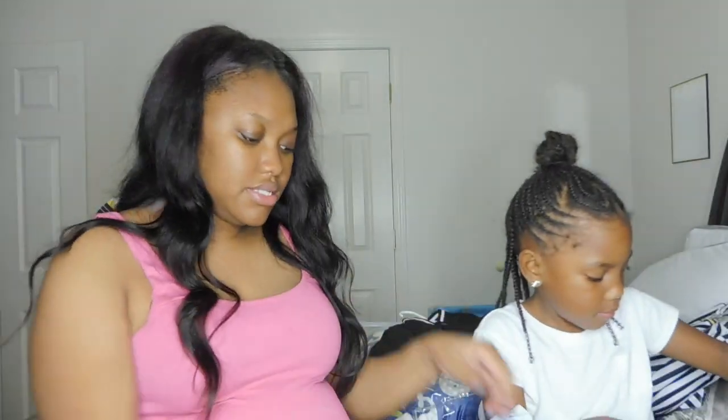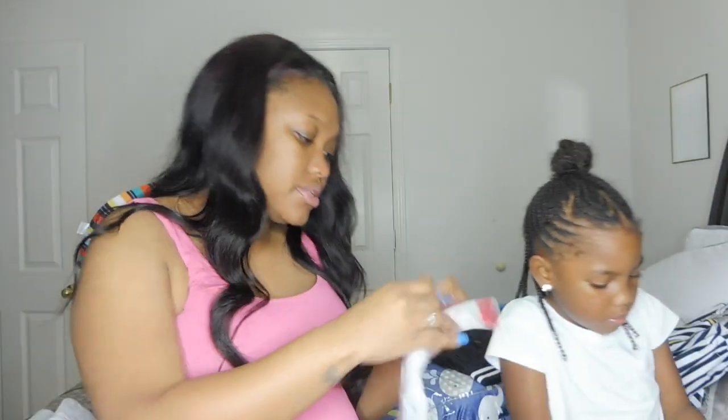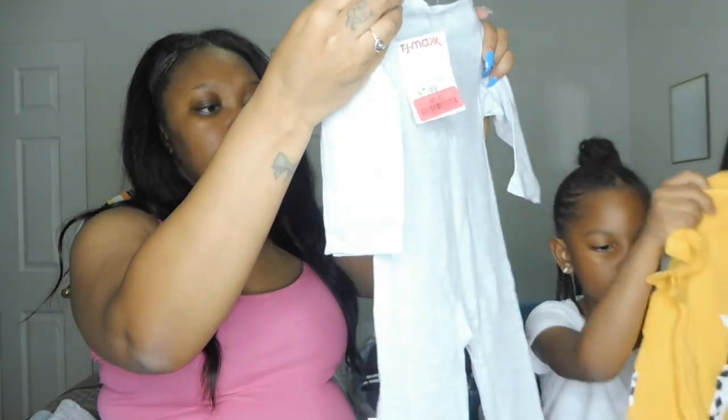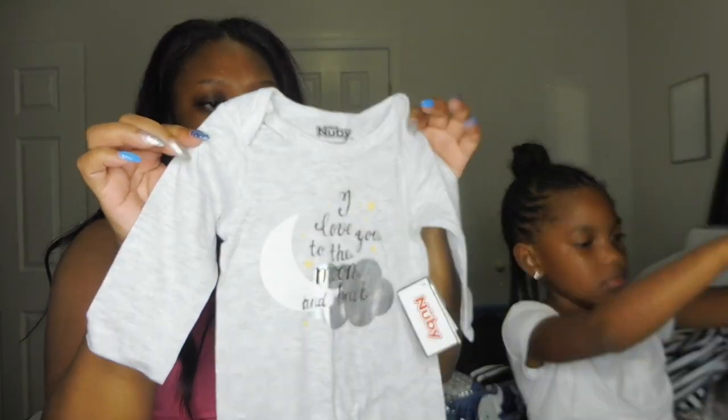Alright. This is just some little gray joggers. I'm sure it goes with something, but there's no tag on it. Gray joggers. Then there's this onesie right here from Nubby. It says, I love you to the moon and back. And this is so stinking cute too, you guys. And of course, it's in gray. And I think this is a size 0 to 3 months.